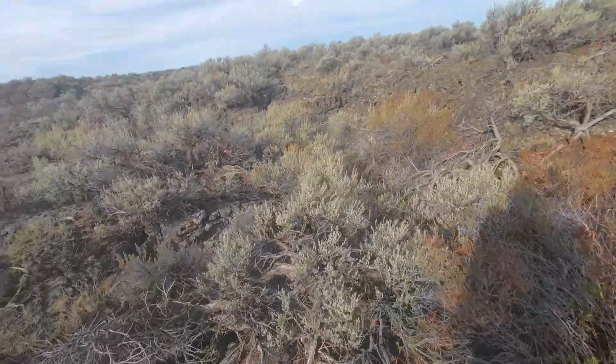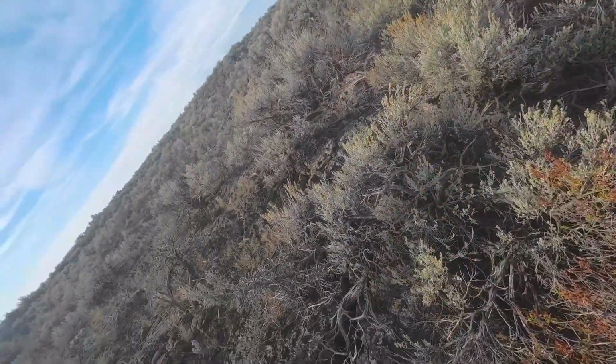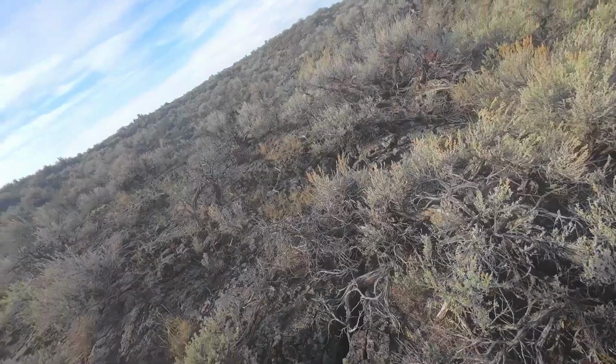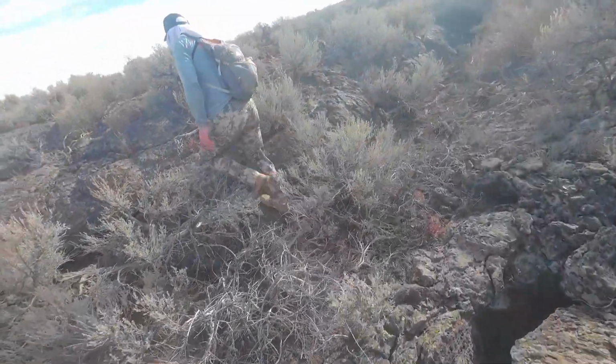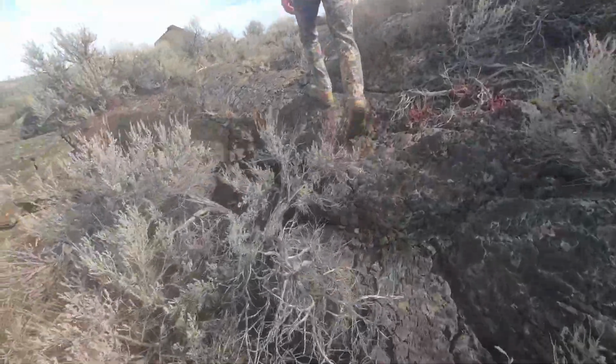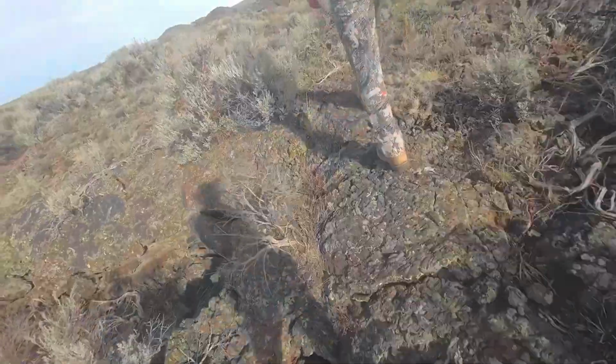Can't remember what this is called. It's a beautiful plant. It's got a weird name. This is what I keep smelling though, I think. Beautiful. It's really resinous. It has a resin on the leaves. And it's really strong smelling. I think that's what I keep smelling.